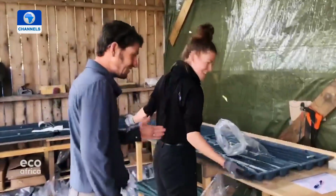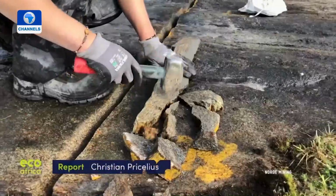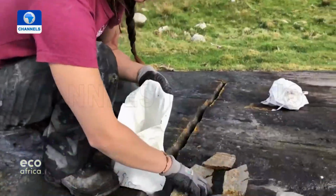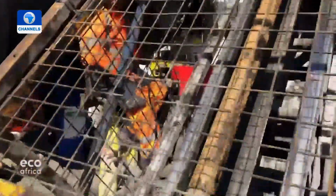It's very exciting because it's not only a mining project as such, it has become a geopolitical and a geostrategic thing. But it often takes up to 20 years to build a mine, starting from the initial phase of exploration. Norge Mining says it already has enough funding from investors and hopes to start mining much sooner. For the European Union, it can't come soon enough.